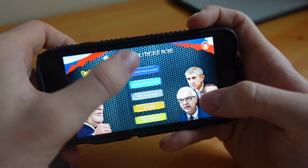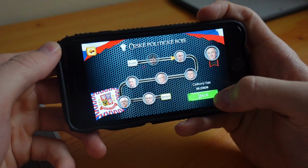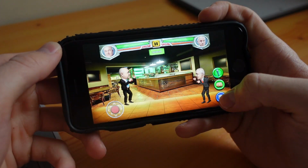Okay, we talked about 4 apps so far, and they're okay, you probably know them, but the #1 app that will make you learn Czech in less than 24 hours is the Czech Political Fights app. This app will make you understand Czech culture and political environment, and it'll make you fluent in less than a day. Okay, I'm kidding. It probably won't, but it's quite fun just to play around and fight with different politicians.